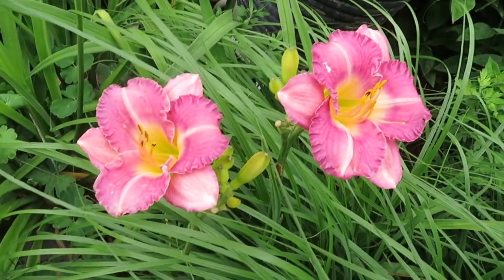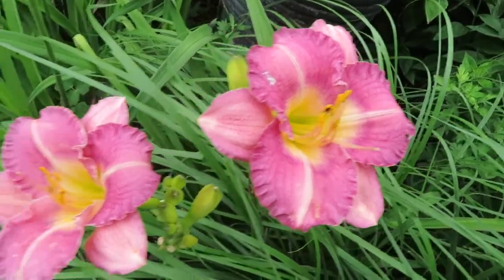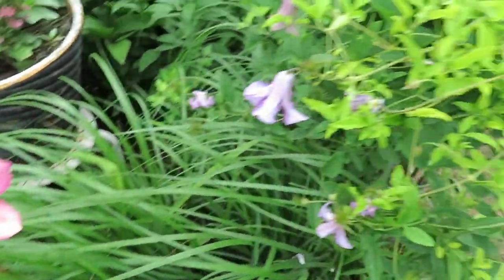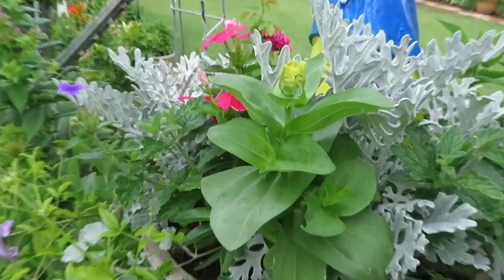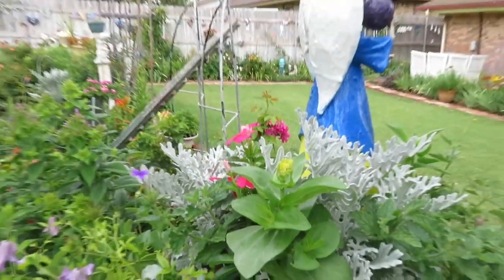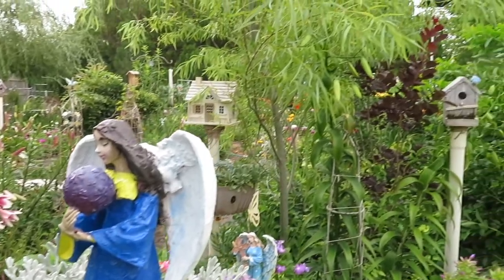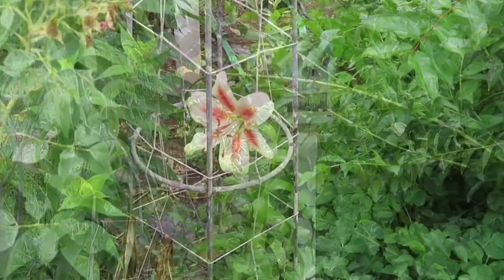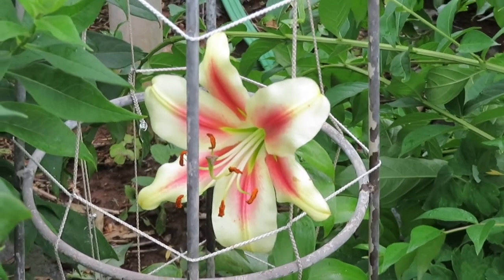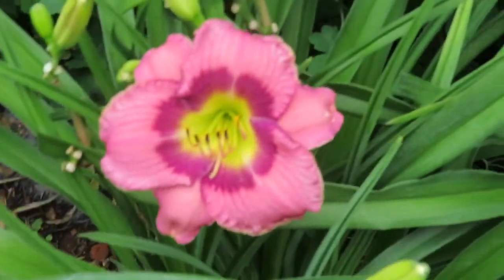When my husband was out here working, he noticed this little bloom. Pretty colors. Oh, and look, I have a zinnia from a seed fixing to bloom. That's exciting. This is a gorgeous Asiatic lily bloom, and this is one of the tall lilies too. And then, of course, the dahlias and the more daylilies.